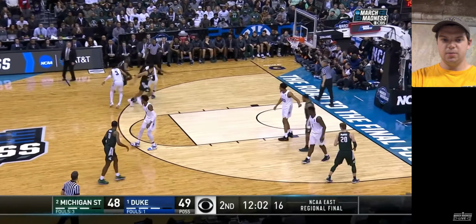Let's see what he does here. Again, just a slight little ball screen, and Winston's going to miss that shot. Again, not his best shooting game today. I think he was just under 40% for the game.